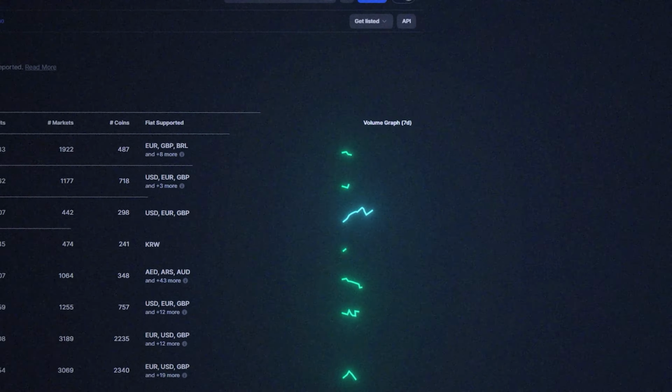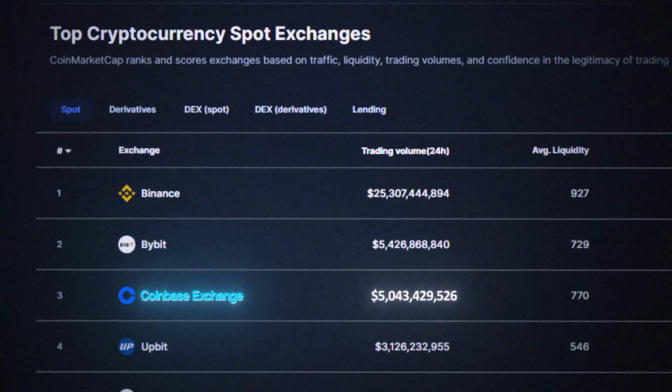Now, Coinbase is one of the biggest exchanges in the United States and one of the largest globally, with millions of users around the world. It is one of the most user-friendly exchanges to help you buy, sell, and hold your cryptocurrency with ease, whether you're brand new to the game or have some experience already.